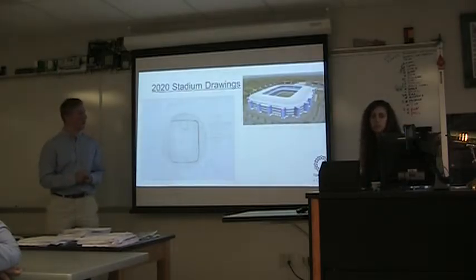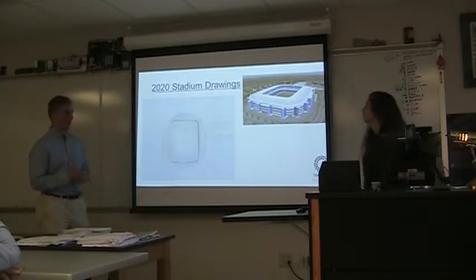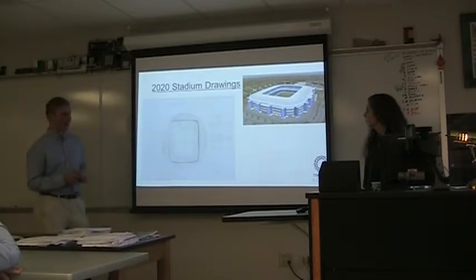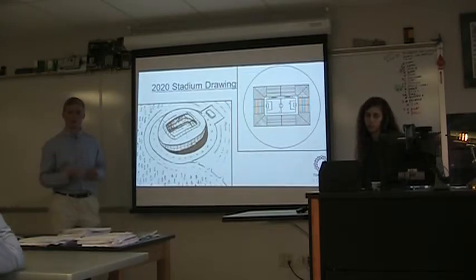Next slide. So here's the 2020 stadium drawings. Up in the right is what we kind of imagined at the beginning. And here's a bird's eye view of the stadium, letting in natural daylight from the top for the spectators and the athletes during the event.